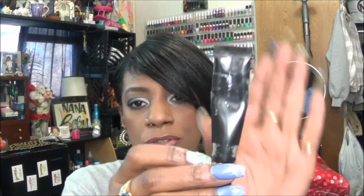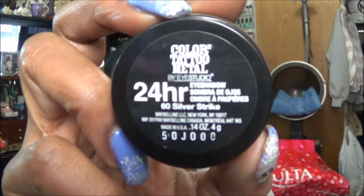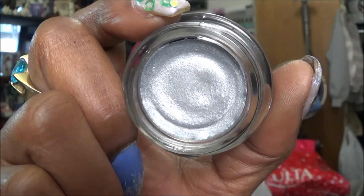Now, after doing that, I'm going to go in the order that I actually put on the makeup. After doing all of that, I decided to prime my eyes, and I'm using the Wet n Wild Fergie Primer. And that's in clear. And after doing that, I decided to use this 24-hour color tattoo in number 60 Silver Strike. And this is a base. It's a shadow, it's a base. You can use it for however you want. If you want to use it for a lipstick, do it for that as well. But it comes in this beautiful silver.